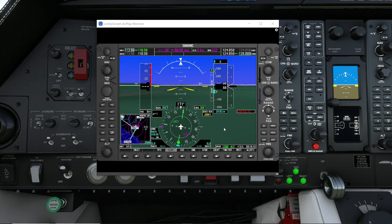The frequency for clearance delivery is 118.0. I'm going to put that here. One second. 16000. Temperature 22. Dew point 16. Altimeter 29 9 3. Arriving and departing. Okay, put 118.0.